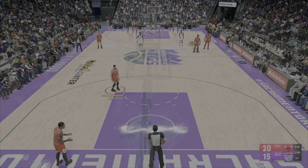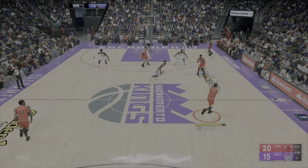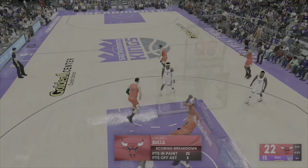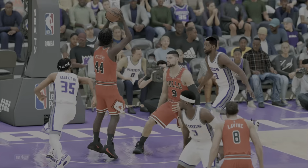A chance for a moment to check out the scoring breakdown for Chicago. They pounded the ball inside in the first half, forcing the defense to collapse. That could free up shooters going forward. I'm loving the ping pong action of the ball tonight. A decent number of assists so far.